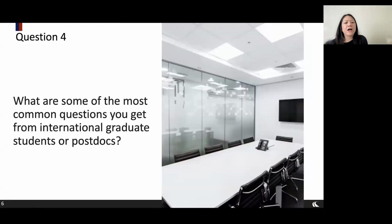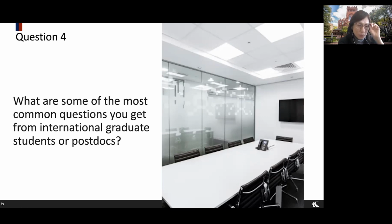What are some of the most common questions you get from international graduate students or postdocs? Okay, I know that a lot of you are not so sure about OPT and STEM OPT. Some students came to me and asked, now that I apply for OPT, am I right that because I'm a STEM major, I will get 3 years once I apply for OPT?